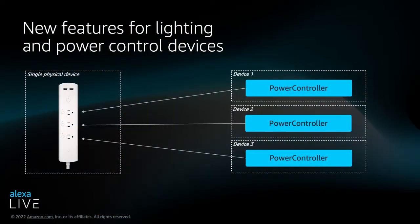We also looked at the rapidly growing lighting and power control product categories and worked on several features specifically for this segment. One of the new features is called compound devices, and it is relevant to complex products that contain multiple elements that may work independently of each other, like a power strip or in-wall plug with several power outlets.